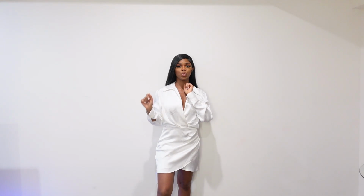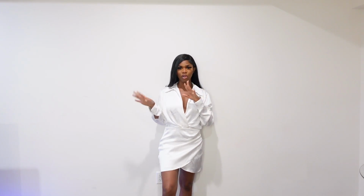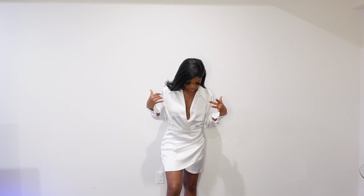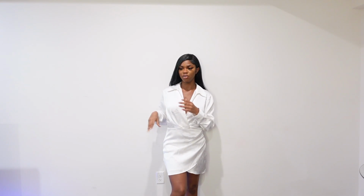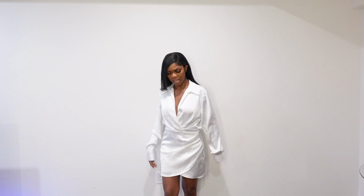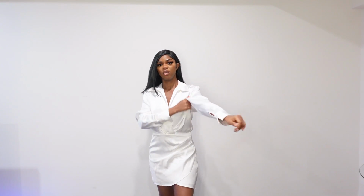And then you can for sure wear your favorite heels with this, because it's white, and white goes with literally anything. Black and white goes with anything, so you can pair this up with maybe red heels, red lip gloss, and your red purse as well. Get the idea? But I should have definitely sized down to an extra small for sure. It's big on me.